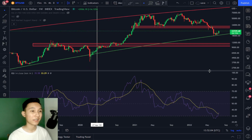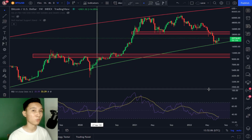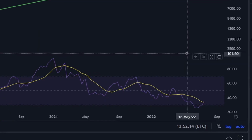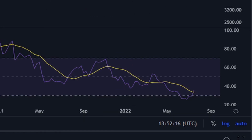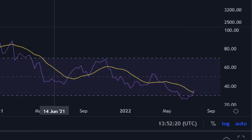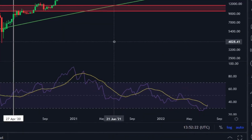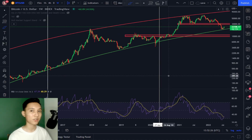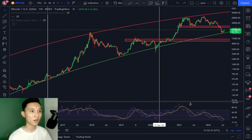So let's talk about the weekly time frame. So yes, it seems like the bottom was in. I'm not saying that the bottom was in, but it could be. I think, in my personal opinion, that the bottom was in. Just take a look at the RSI, everybody. Every time we went to this level right here, which is the oversold area, that's when usually the market tends to reverse to the upside. That's when the bottom usually happens. So maybe the bottom was already in. So that's pretty good. I'm really bullish for Bitcoin. I'm really happy that maybe this is the bottom.